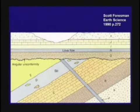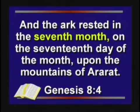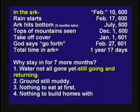The Bible says the ark rested in the 7th month. Noah didn't get out till the 13th month. Stayed in for 6 extra months. Why? Well, for one thing, there's nothing to eat outside. Number two, the ground is still muddy, and the water was still going and returning. It's not safe to get out of the boat yet.